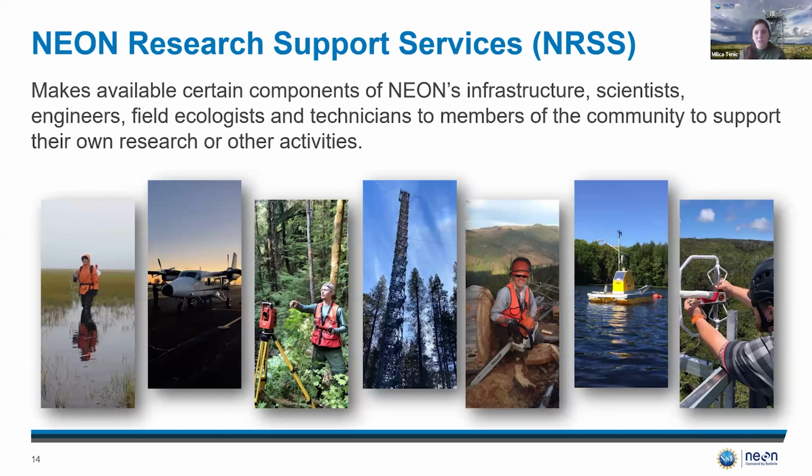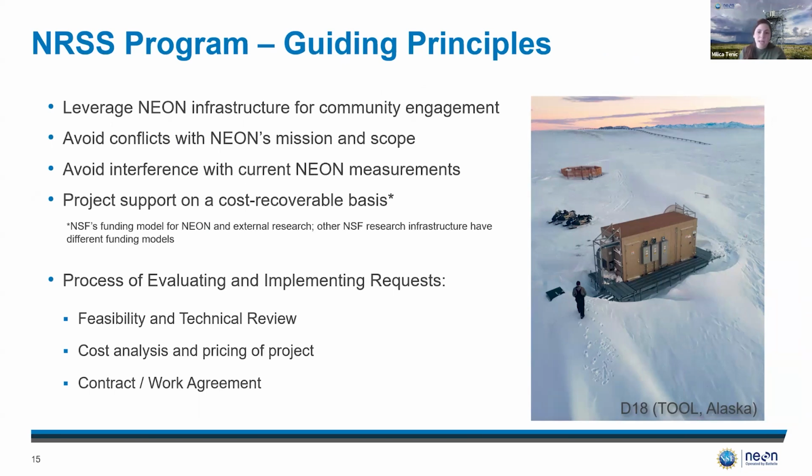The NRSS program makes available certain components of NEON's infrastructure, scientists, engineers, field ecologists, and technicians to members of the community to support their own research interests or other activities. The NRSS program has several guiding principles. It is designed to leverage NEON infrastructure for community engagements. Projects in the program are evaluated to avoid conflicts with NEON's mission and scope. This includes making sure that it avoids interfering with current NEON measurements or sampling, and at the same time, avoiding interference with other NRSS-supported projects.